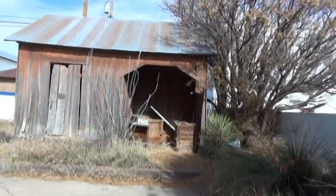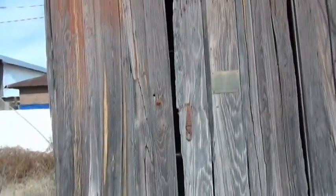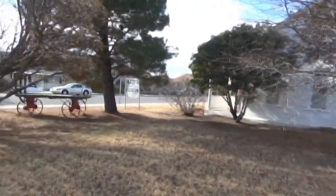Right beside the museum is this old storage building. Wow. This thing hasn't been used in I don't know which century. So now I'm going to go and show you what they have at the Khazneh Foundation.